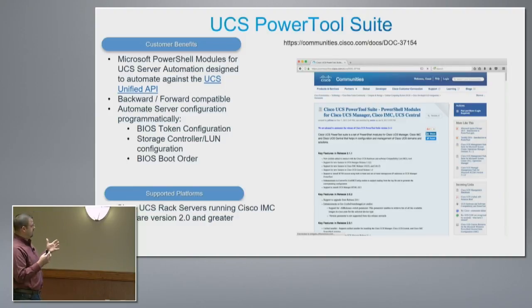In fact, in the current releases of our PowerShell library, you go to cisco.com, you download basically a single MSI that installs a suite of PowerShell clients. PowerTool is the marketing name that we have for basically our PowerShell library. So the suite that you'll download will support automating against UCS Manager, Cisco IMC, or another higher level management product referred to as Central. But again, one install gets you all of the products.